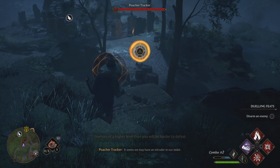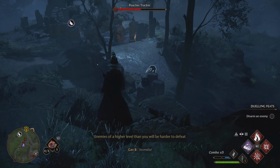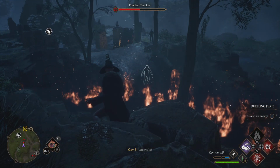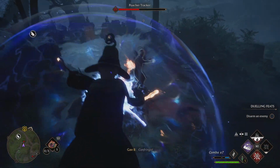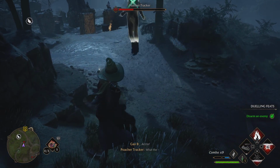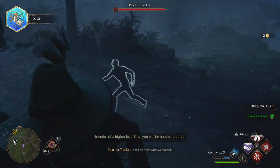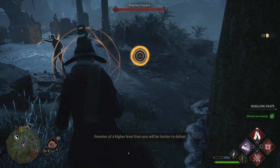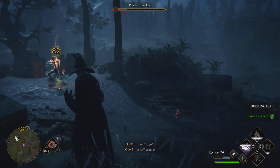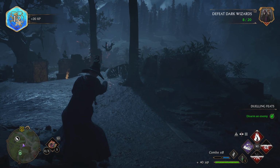Seems we may have an intruder. Protego! Luck! Nothing more than luck! Incendio! Avoiding our problems, are we? Incendio! Confringo! You'll have to fight eventually. Expelliarmus! Accio! Incendio! Running home! Shall we finish what we started? Accio! Incendio! Confringo! Expelliarmus! Where did it go? No.